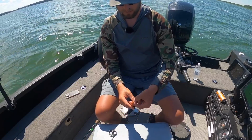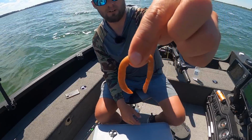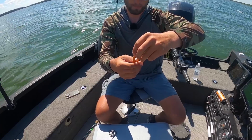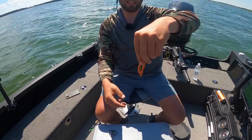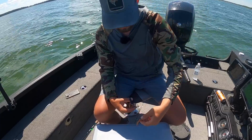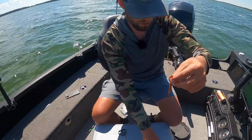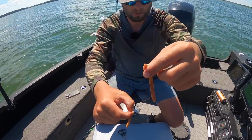But I'm running them on a slow death today. If you're going to run them on a tandem rig, you could just leave it like this. I'm running them on a slow death, so kind of a single hook today. So what I'll do, I'll take it right in half like that, and I'll just cut it right about there. All right, so now you have basically 2 chunks of half crawler right here, which is perfect.